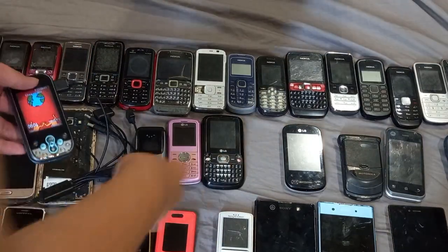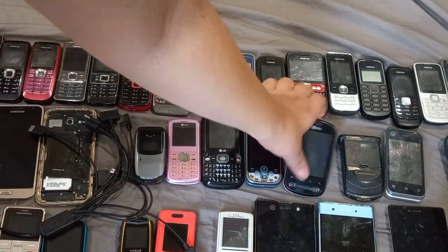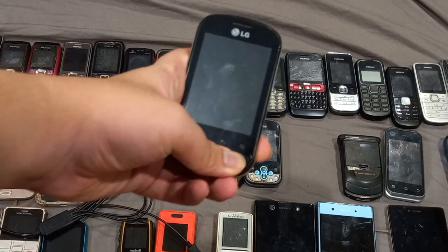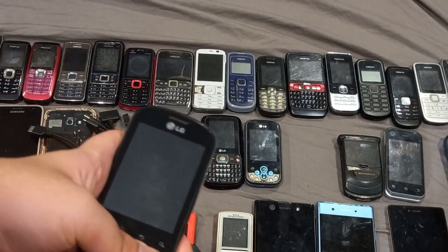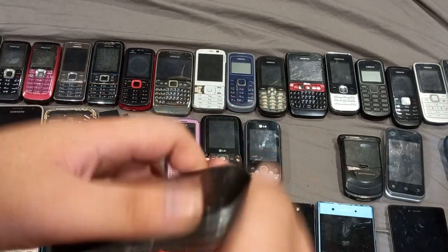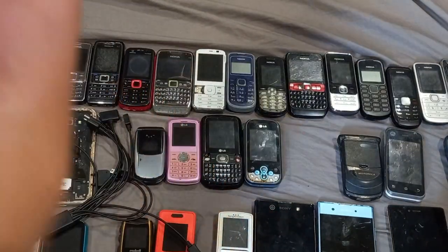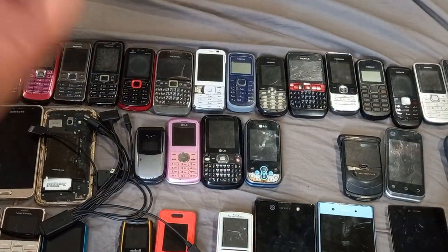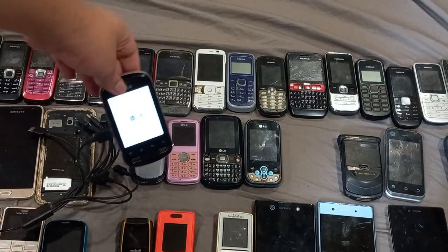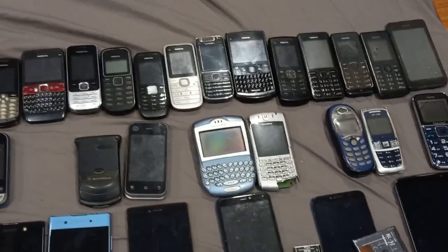Okay, so that's done. So I will shut this one down. Here's an LG Optimus Me. I'm not sure this one will have charge or not. Nope. Yeah, it did not have any juice on it, but it works and everything. But the screen is all inverted, so I'm gonna let it charge for a while.